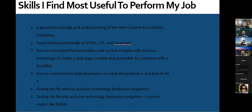I test with assistive technology, and I also test without assistive technology, just by simply using the tab key on my computer, just making sure that I can tab from one link to the next. And then if I get stuck or for some reason I'm not able to tab around the screen, then it's my job to let a developer know, hey, I'm trapped. Something weird is going on here. I can't get to certain pieces of information that someone with a mouse could get to. And then it's up to a developer to be able to fix the problem.